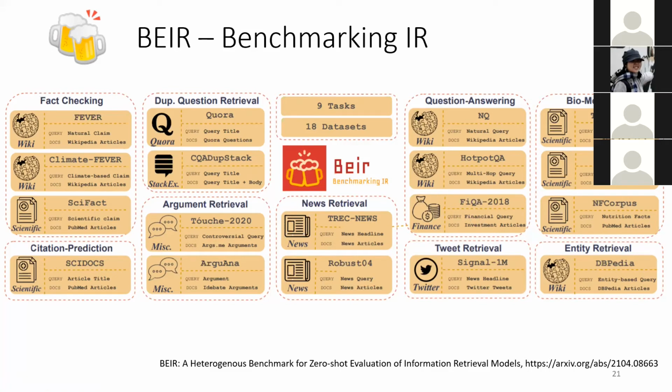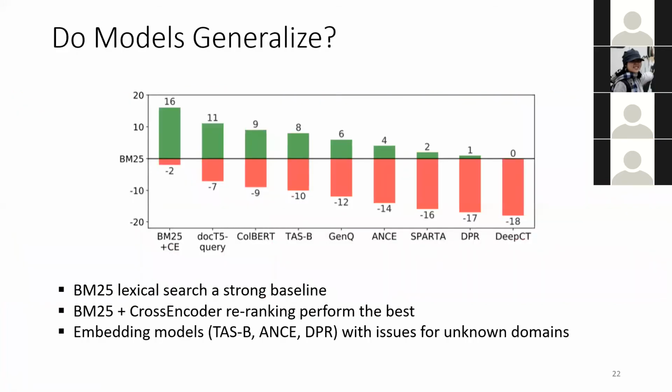So 18 different data sets on different tasks, with different goals. Sometimes the queries are long, sometimes they are short, sometimes the documents are long, sometimes they are short. So a really diverse benchmark. And then we tested a lot of different systems to see how well they perform.